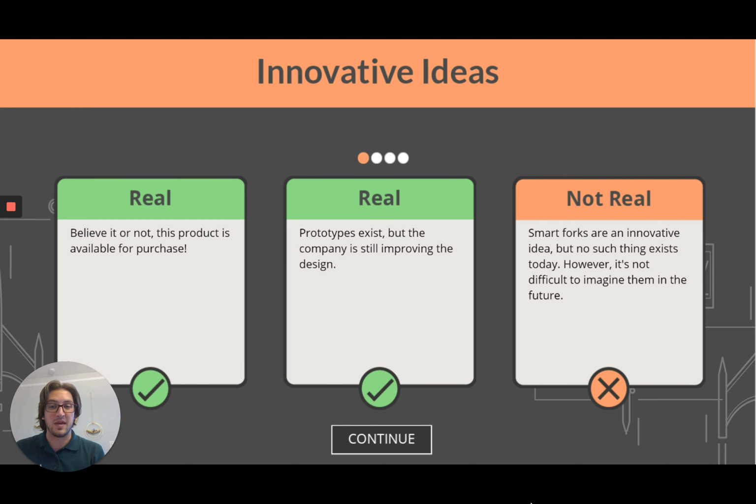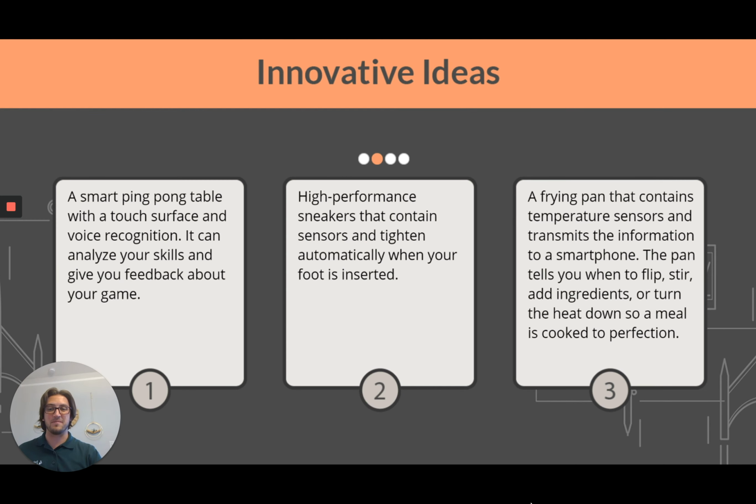Let's talk about those contacts. Prototypes exist, but the company is still improving the design. And then for stethoscopes, believe it or not, this product is available for purchase. So we have these examples of innovative ideas. We have obviously the first two that are real, and then the last one, the smart fork, is not real. So well done, students. Let's go ahead and move on to the next round.